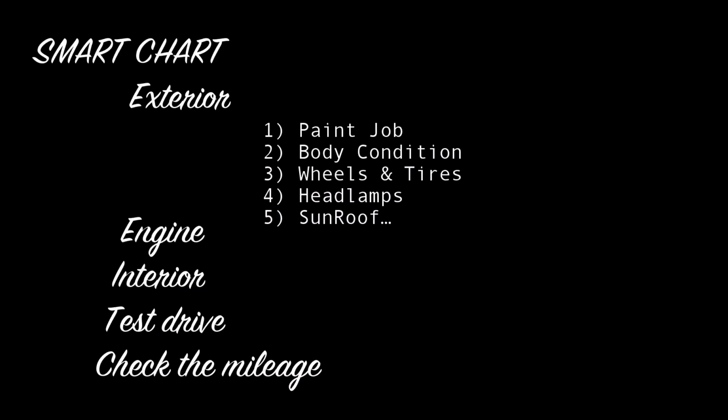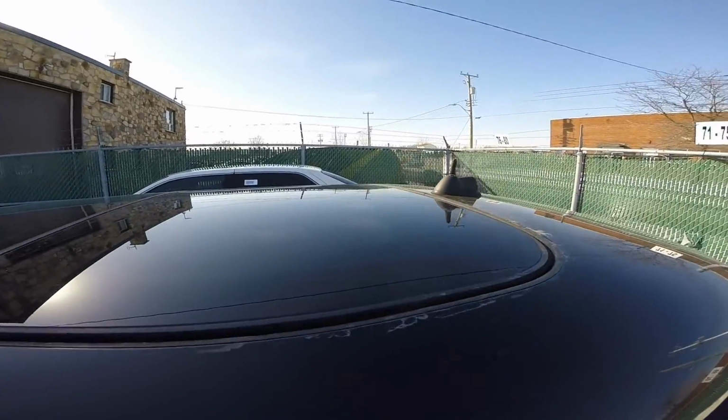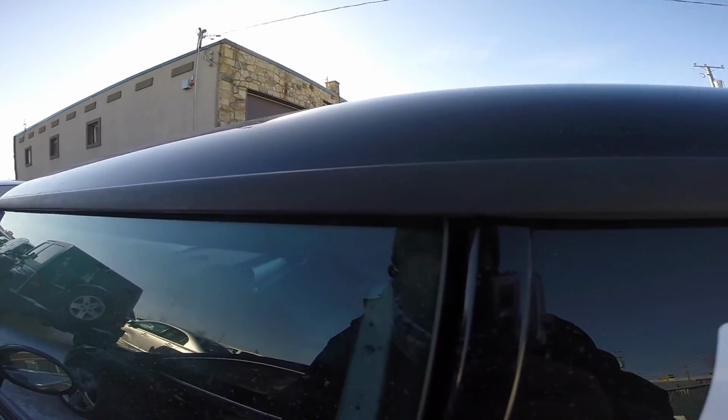Sunroof. At this stage of the investigation, you simply want to verify that all the windows are closed tight and properly. The sunroof can unalign after a crash, so inspect it as well.